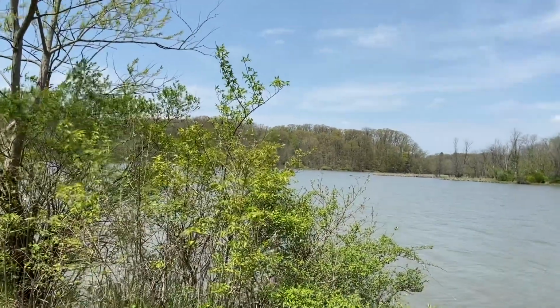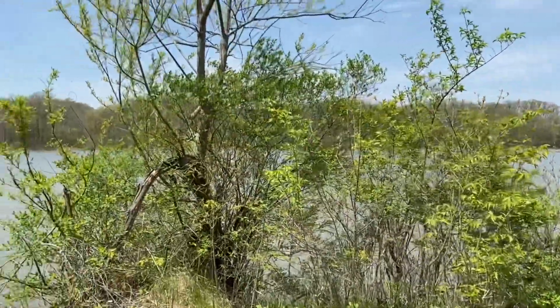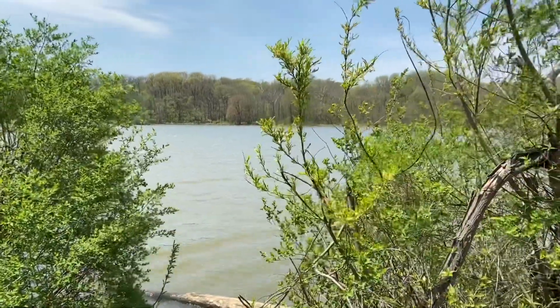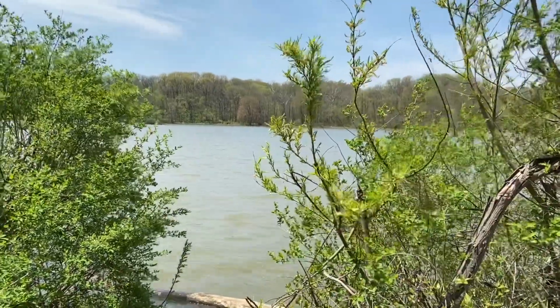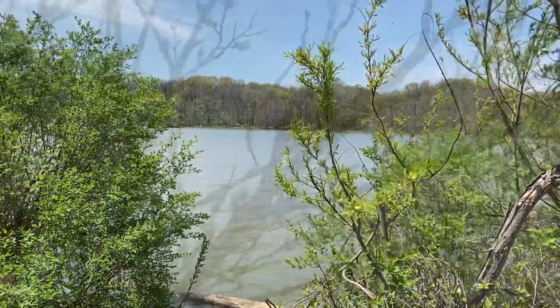And then at certain parts of the year, all of this is not water. A lot of it turns into mud flats where we see a ton of our shorebirds, and so this is another good spot. Oh, I think a fish just jumped out of the water. Hopefully the camera picked that up. Another good spot to see lots of our shorebirds, so highly recommend just taking a few seconds to stop here.